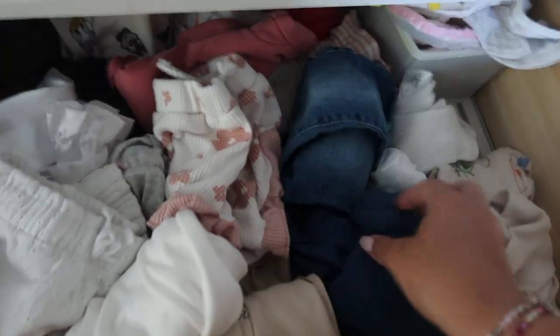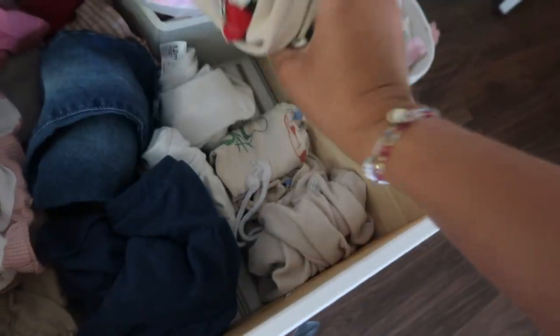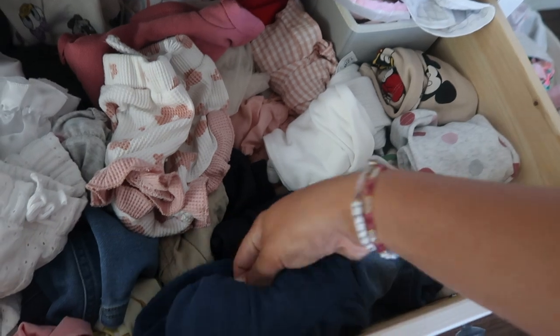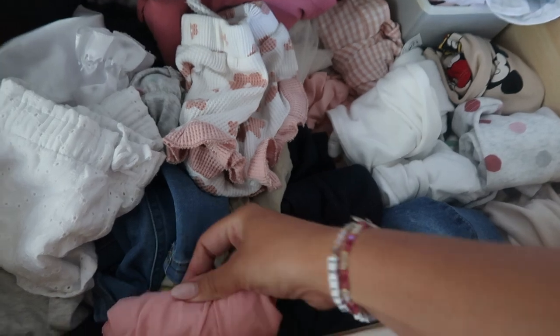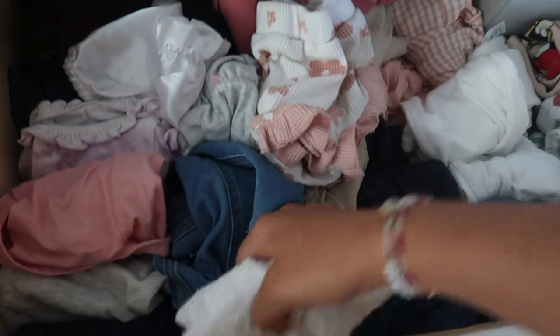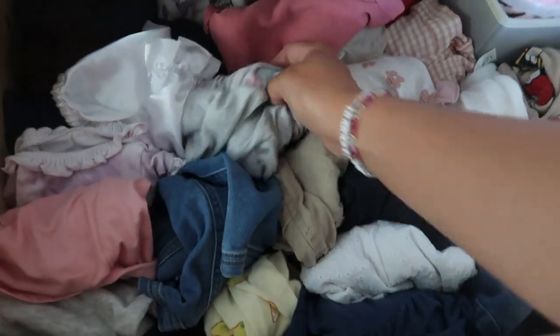In here, this is kind of a mess also, but I have like house pants. This goes over there. I have jeans. We have shorts, new shorts, house pants. I'm trying to organize as I go. Skirts. This girl has so many more clothes than I have. And then she also has a full closet. So, okay, that's pretty organized to me. Okay, that's for the most part organized.